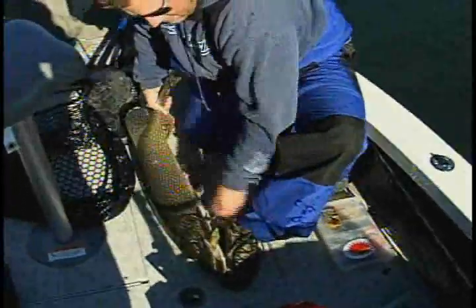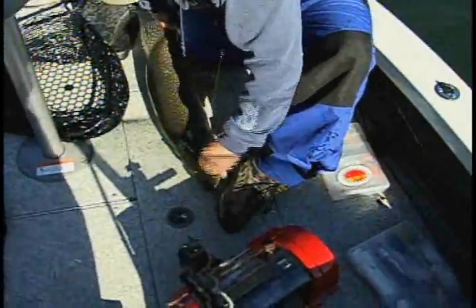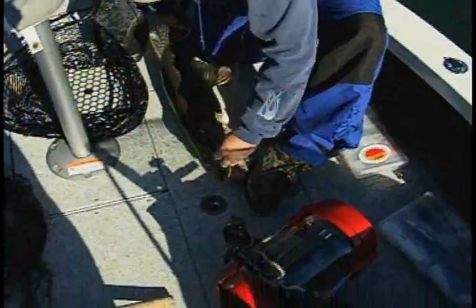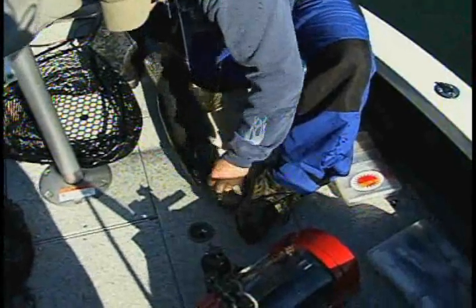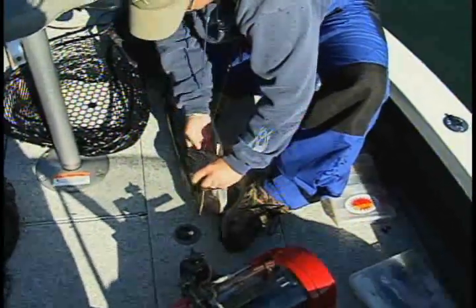I got the pole, two hands on the net. All right, buddy, you got him. Nice snake, Mick. Yeah, right there. Look at that, folks, right in the corner of the mouth. Knocked my hat off. Come on. Mickey's turning into a pike fanatic. Oh yeah, this is awesome. These fish are so much fun to catch. Yep, there you go, Mick.